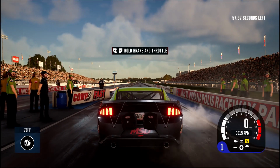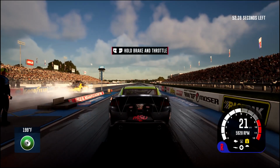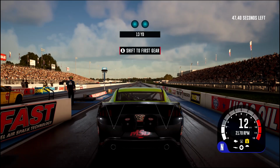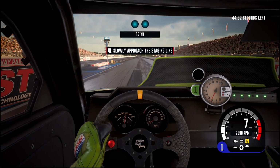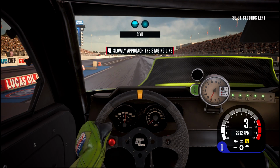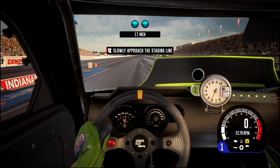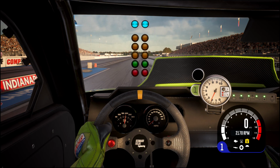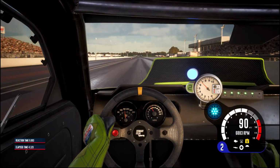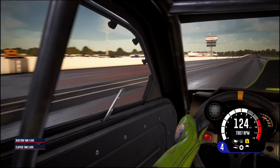There we go. The water box, get those tires cleaned off and warmed up. Awesome. In gear, roll to go back up. Right, here we go. In first gear, ready to go. Ooh, really good reaction time there. First round of the day.